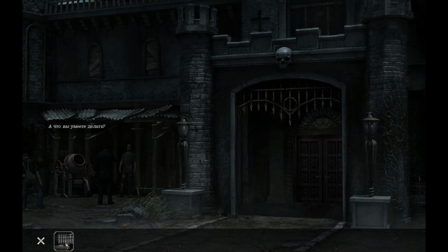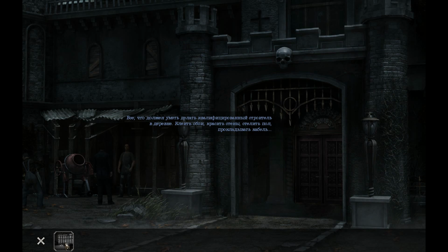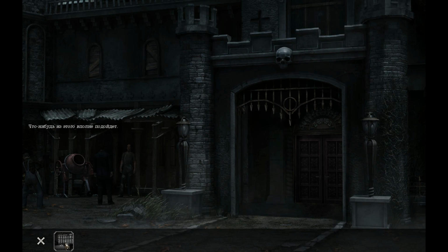What can you do? Well, everything you have to as a handyman here in the village. Wallpaper, paint, lay floorboards, a bit of wiring. I'm sure we'll find something.